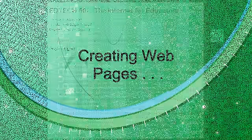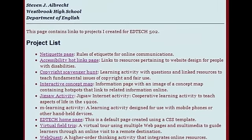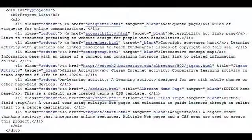Creating web pages is not a simple business, but EdTech 501 helped me to unlock the mysteries of HTML and CSS. This class began with an introduction to writing code, and I produced a series of web pages that reflect increasing skill and sophistication. To begin, I created a simple web page that includes links to the various projects I was assigned for class. It's nothing fancy, just a page with a colored background and a list of links. Behind the scenes, however, one can see the code that actually makes the page work. Before I began class, this would have looked to me like alphabet soup, but thanks to BSU, it now makes sense as a bulleted list.